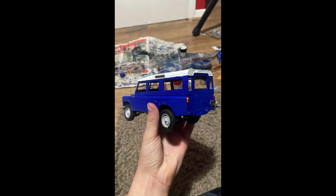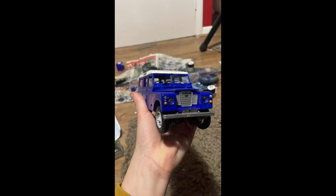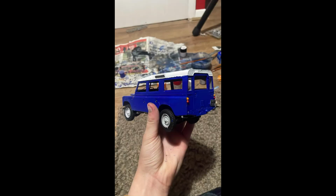Yeah, definitely. They're dotted around all over the place. It's also online as well. So how's it gone with making the model then? Well, at the minute it's fully finished. I finished it a couple of weeks ago.